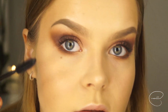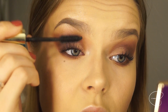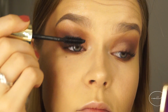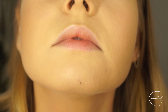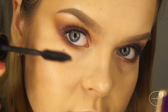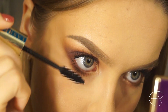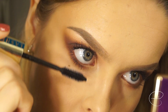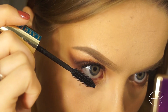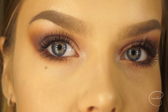And now I'm putting another layer of the L'Oreal one. No! Why me? And now I am going to do my lower lashes. So that's the eyelashes done.